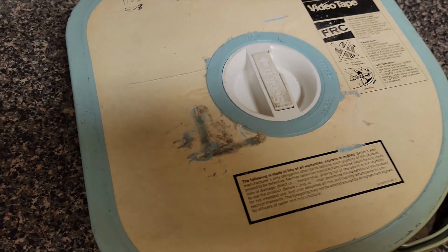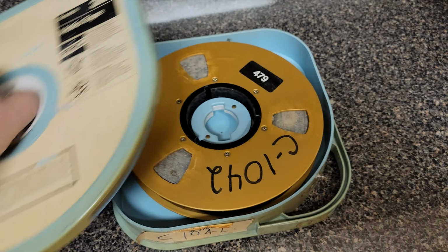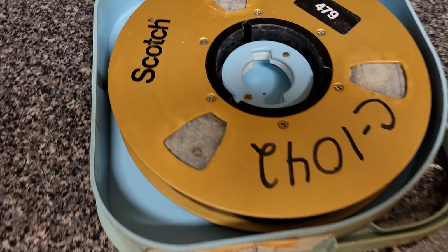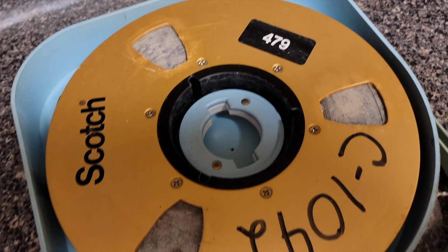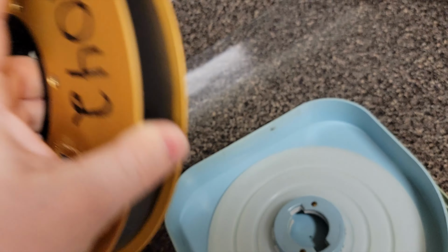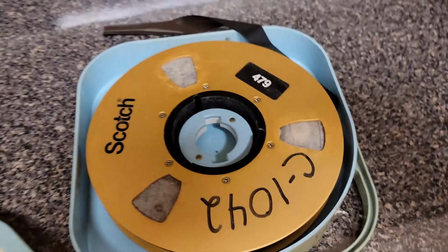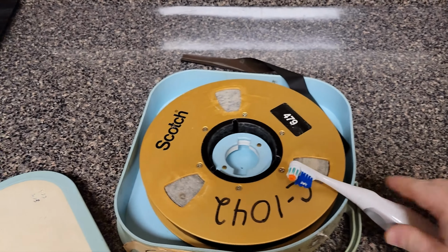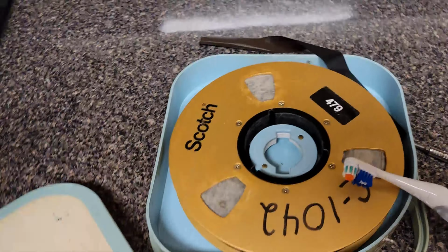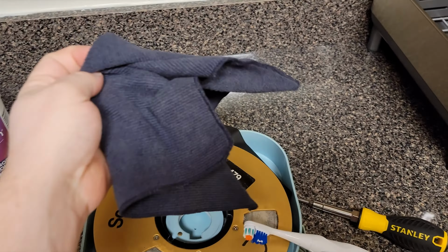So here's our reel. I already know it's dirty, but let's just take a look. Yeah, that is disgusting. That's all mold and mildew and dirt and other garbage that is going to be extremely detrimental to playing. But luckily, we can fix this up. And all I'm gonna need is a toothbrush, a screwdriver, 99% alcohol, and some microfiber wipes.